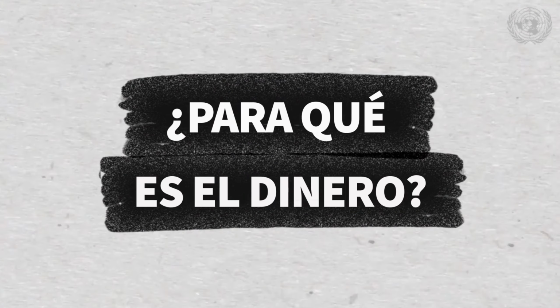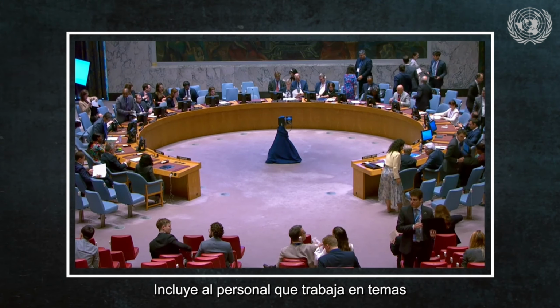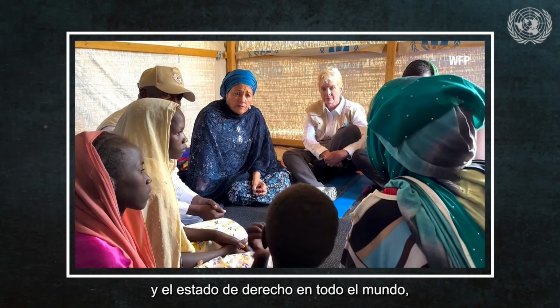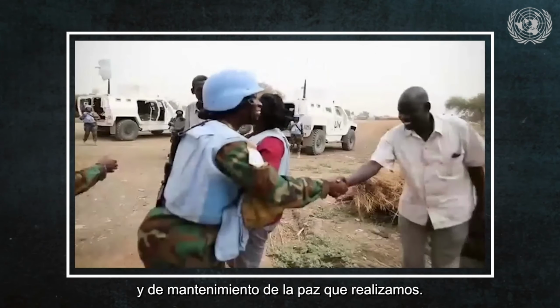So, what is the money for? The Secretariat is the main body of the United Nations. It includes the staff who work on things ranging from diplomacy to human rights to the rule of law worldwide to all the humanitarian and peacekeeping work that we do.